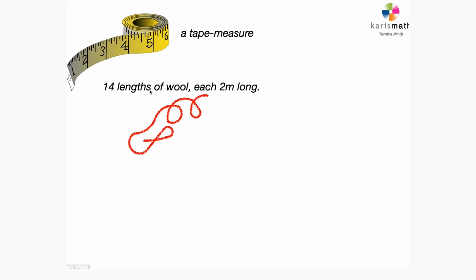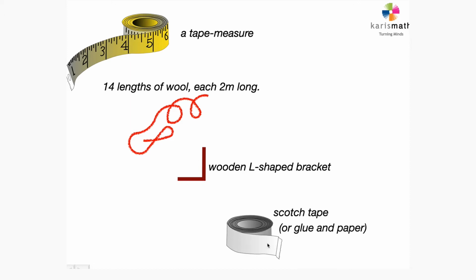So that's a tape measure. That's 14 lengths of wool, each 2 meters long. You need that. You need an L-shaped bracket, and you need Scotch tape or just glue and paper. Okay, you're all set. Let's start.